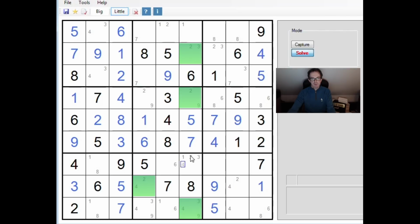If this is a 2, clearly I can eliminate the 2 from this square here. If this is a 4, what happens? If this is a 4, we'd eliminate this 4 here, and you can see now in the column we have a 2, 3, 9 triple. So again, I'd be able to eliminate this 2. So either way round, I get to eliminate the 2 from this square. Now why do I think that's important?